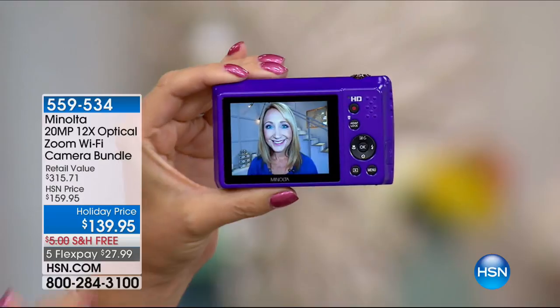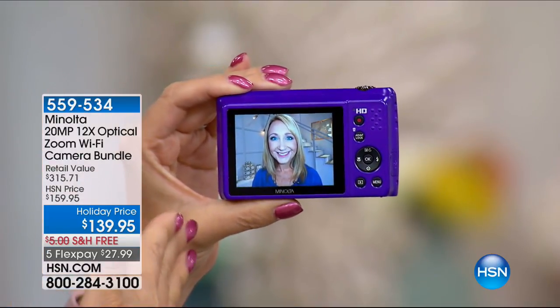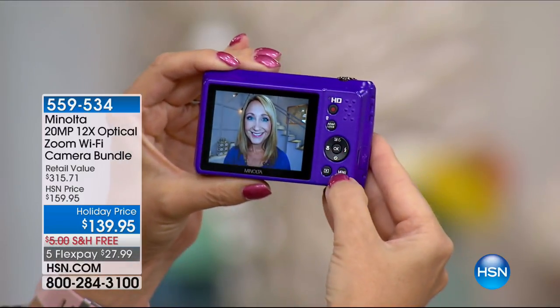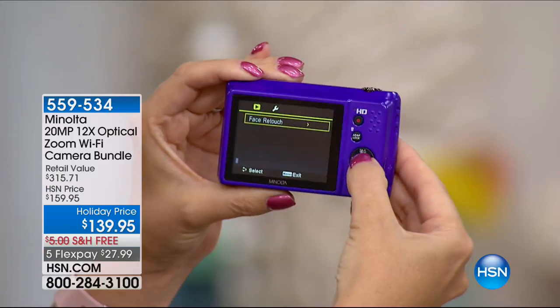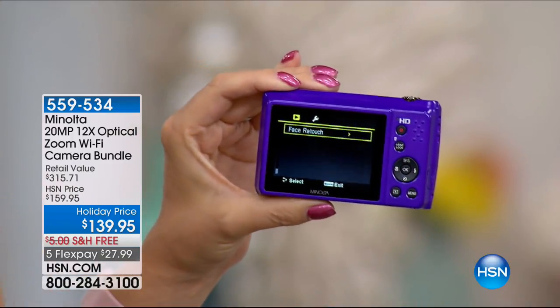The other thing too is, how many times have you ever looked at yourself in a selfie? And by the way, you can take beautiful selfies with this. I banned my selfies. I said, never ever look good in a selfie. Me either. I'm not doing it anymore. I need a lot of help. So let me show you this. Distance. I need a softening effect.